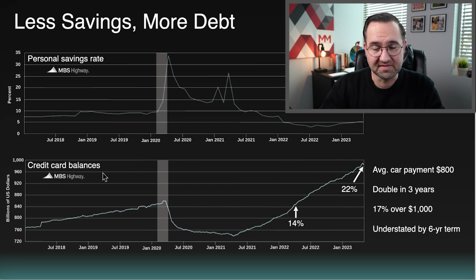Now, once COVID hit and the economy shut down, you saw that rise after people were getting stimulus checks. They weren't spending as much money because of lockdowns and things like that. But today, you can see that the personal savings rate has drastically declined. And down below, we can see that credit card balances are also on the rise. Not only are credit card balances on the rise, but we've seen an insane hike in the rates.